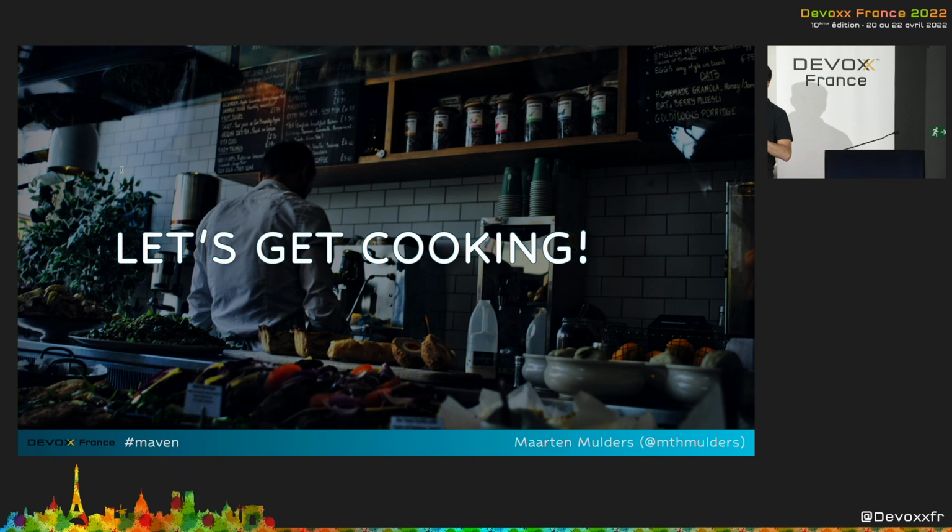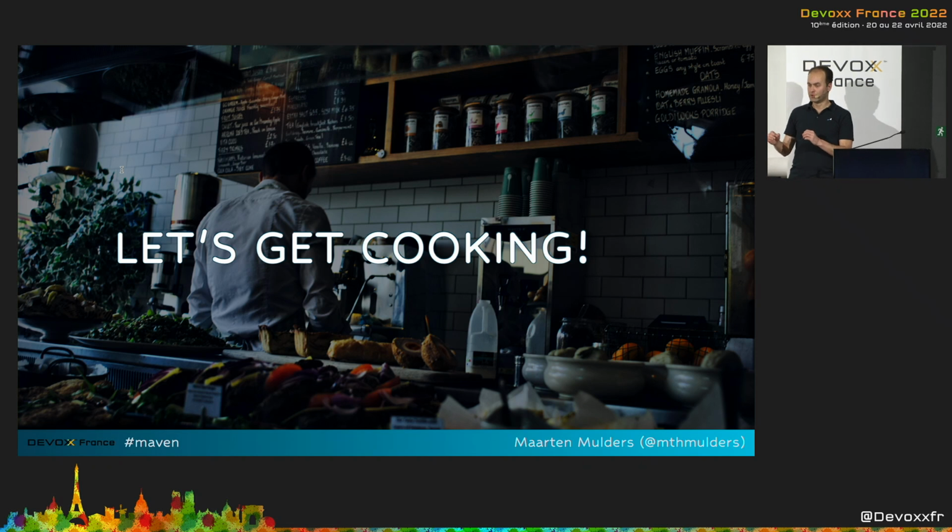Say again, please. How does Maven resolve the parent version in this case? We basically say this is convention. You did have a version of the child module. That was 1.0 snapshot, and if you do not explicitly specify, we will assume by convention that your parent has the same version number.